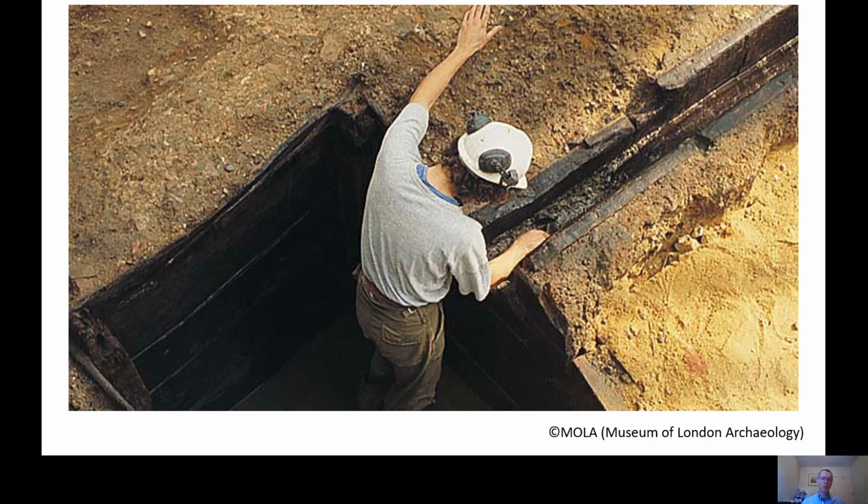And the wood was so well preserved that they were able to study the sequence of tree rings, which is a unique sequence, and compare that with databases that they hold for these things. They were able to work out exactly when the trees were felled that were being used in the drains. And that's where we get this very precise date for the first Roman amphitheatre of about AD 70. If the trees are being felled at that date, they're being used shortly afterwards.